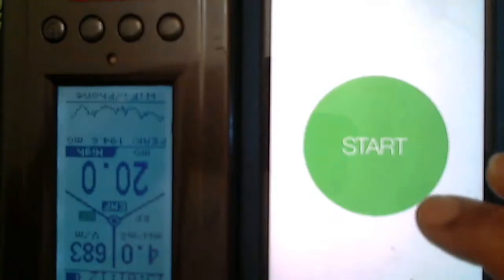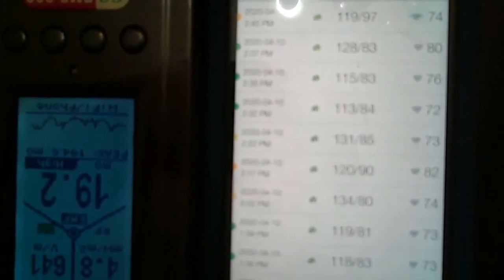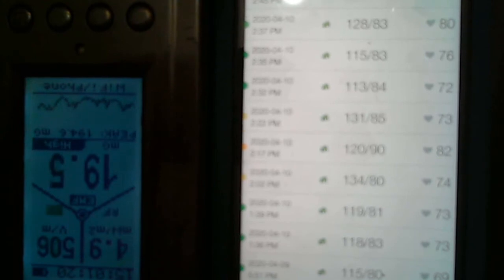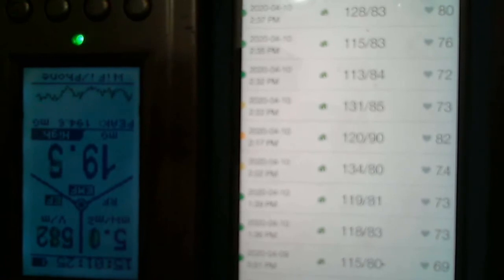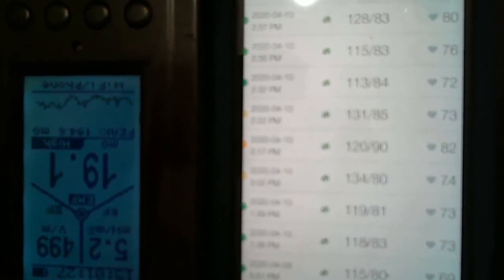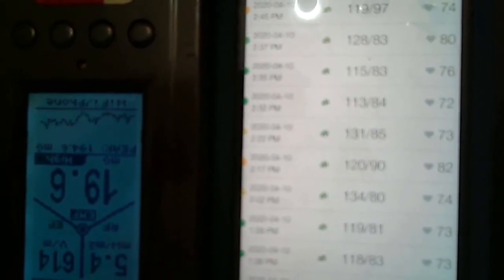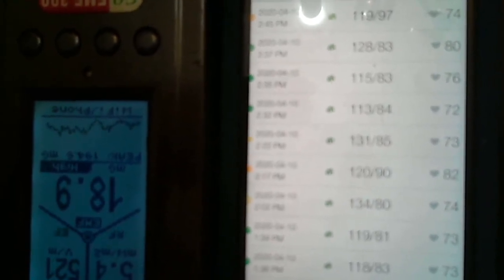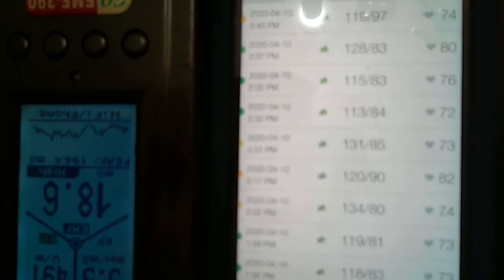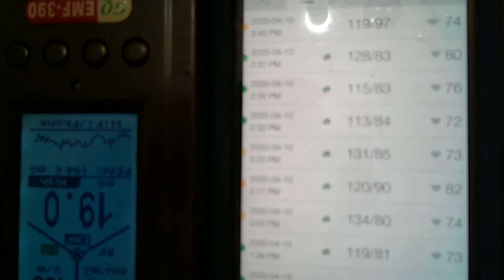So I'll show you the readings here. If you look at the second to last number there, 118/83. Heart rate 73. That's where I started. 119/81, 134/80, 120/90, 131/85. All in a sitting position. I've been sitting here for at least 2 hours. And I've been hit repeatedly in numerous spots on my body as these numbers are showing.